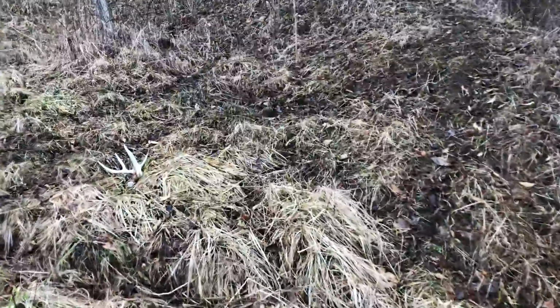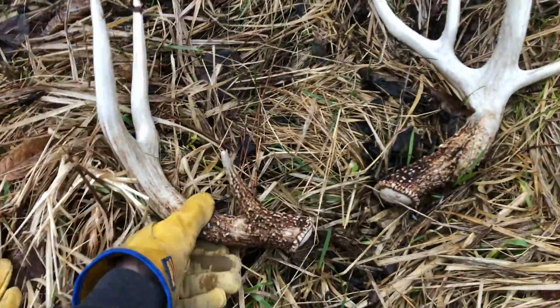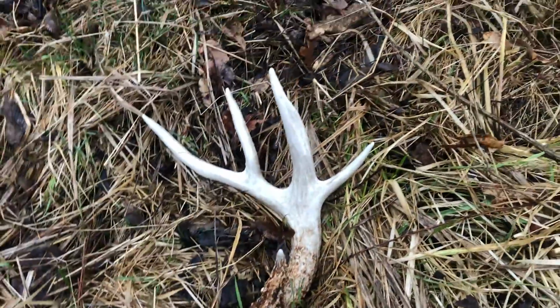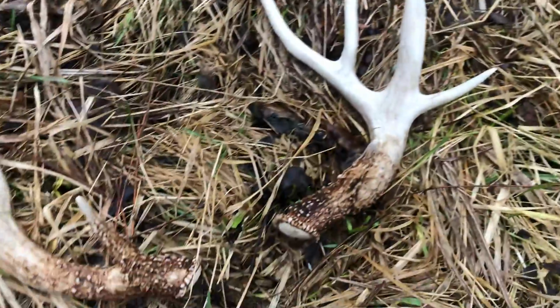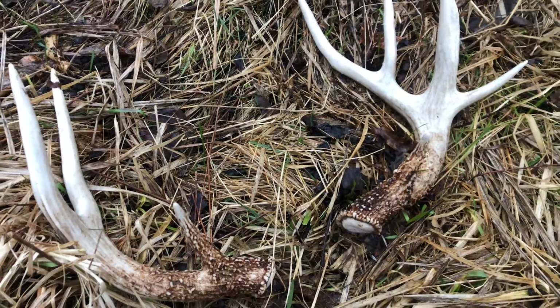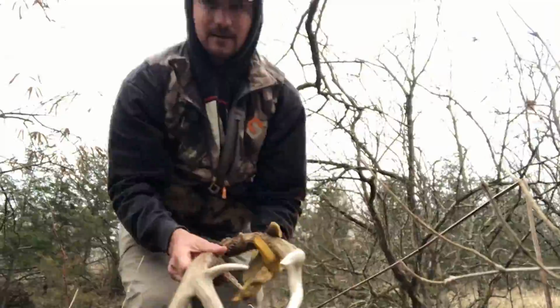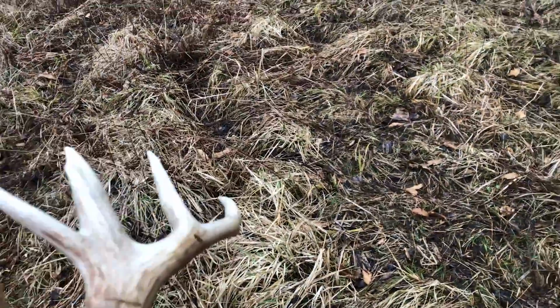Cool looking shed. Look at this thing. Heck, I was just right over there just a minute ago. Didn't even see it. Look at that. So this is a match set. 3 points on this side. Nice 4-point side on that one with a big old kicker off of its G2. Great mass. Super excited to see what this deer turns into next year as a 4-year-old. He's a new buck, and I only had a handful of pictures of him late season, but what an awesome deer. That's so cool.